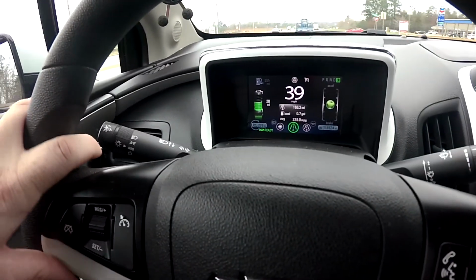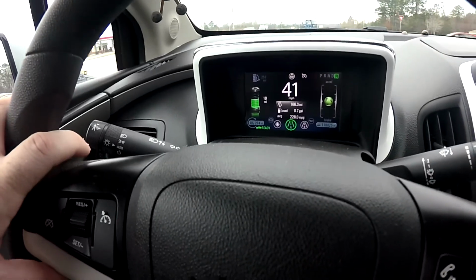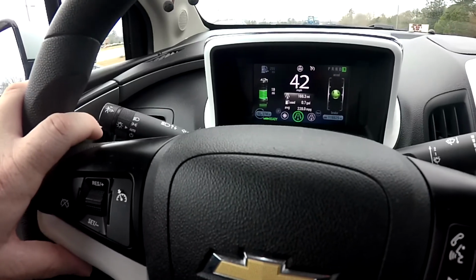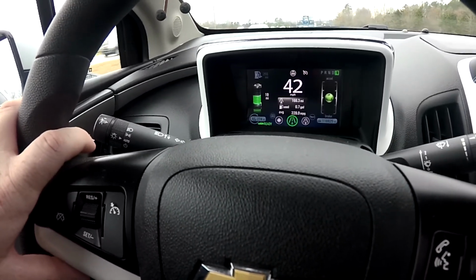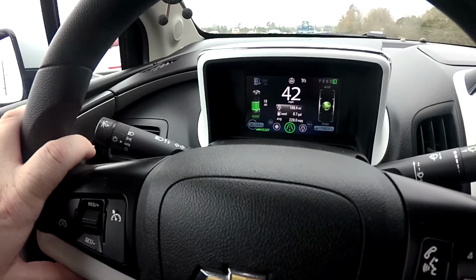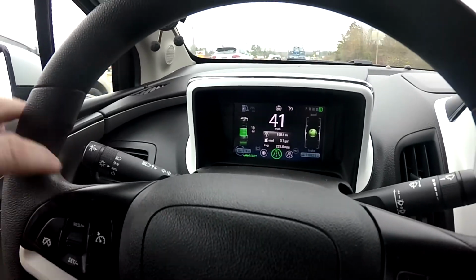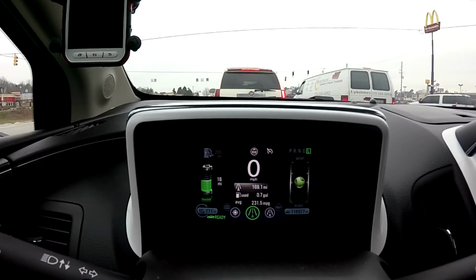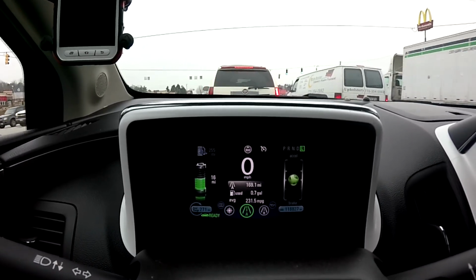Alright, just had to add that little tidbit that the interstate kills these electric cars, but it's actually done pretty good. 19 plus 19. Not bad, right? Not bad. Alright, so in a minute. Well, almost true to form.